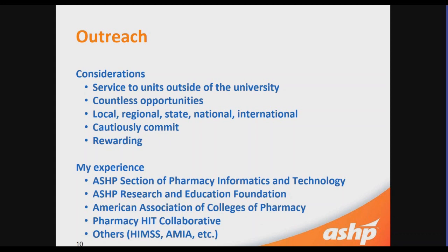The challenge with outreach is you have to be cautious in how much you commit, because as a faculty member, outreach often is not a large portion of your expectations for how you spend your time. So you don't want to commit too much and then not be able to work on the other things, such as teaching and research. Personally, I will say that outreach is very rewarding. I've spent quite a bit of time working with ASHP in this particular section, and it has been a really fantastic experience. It's been very rewarding for me. I've learned so much from so many people, and it's been really a great experience.